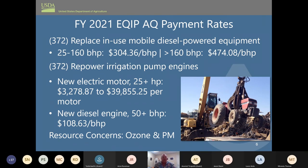Going over the EQIP payment rates, I tried to really look at what would benefit the almond industry. And our most popular program, of course, is replacing in-use mobile diesel-powered equipment. This is what we call our tractor replacement program. Going from a really old, high polluting Tier 0 tractor to a tractor that has the latest emission standards on it helps reduce particulate matter from the tailpipe emissions, as well as NOx, which is a precursor to form PM2.5. And so it is one of our most popular programs.